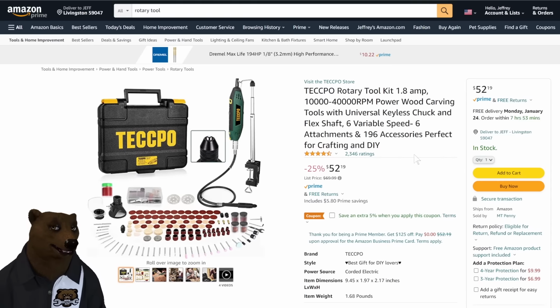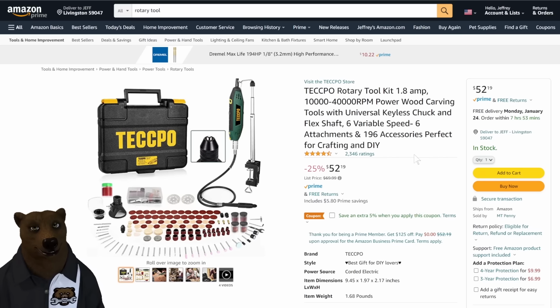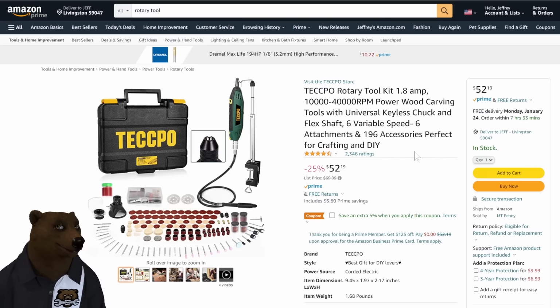I will say this, $52.19. Good grief, that price is insane. I think it was normally around $40. Even with that 5% off coupon, that's not going to take it down to what I consider the buy it now price. But that said, we don't know if we're going to see that price again. All right, what else we got next?